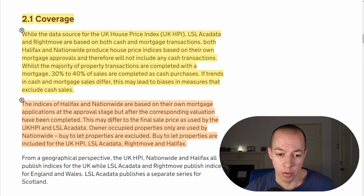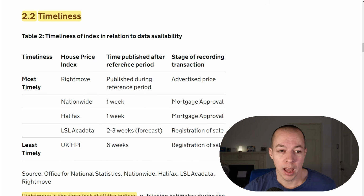It's also when the price is considered for Halifax and Nationwide, it's at the mortgage valuation stage, whereas for the UK HPI and Acadata, that is at the completed sale price. So already we're starting to see the indices work in a very different way. So that's just coverage. Up next, we have timeliness. So how up-to-date are these indices?